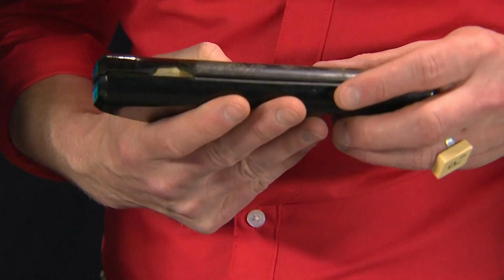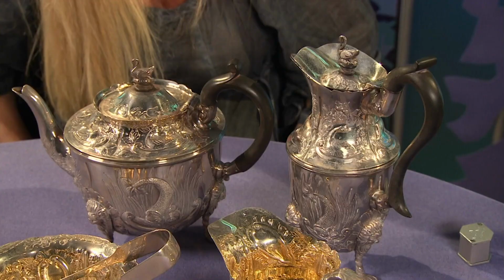Welcome back to Dickinson's Real Deal. As we come to the end of a great day, there's time for one final deal, and it looks like Mark might have his hands full. Phoebe and Louise have brought some glamour to the dealer's den, along with their attractive four-piece silver tea set.